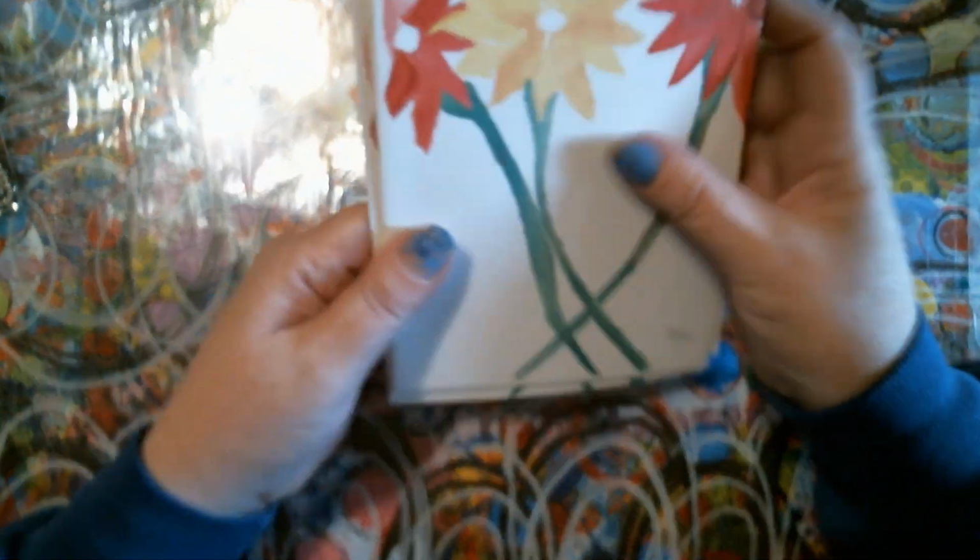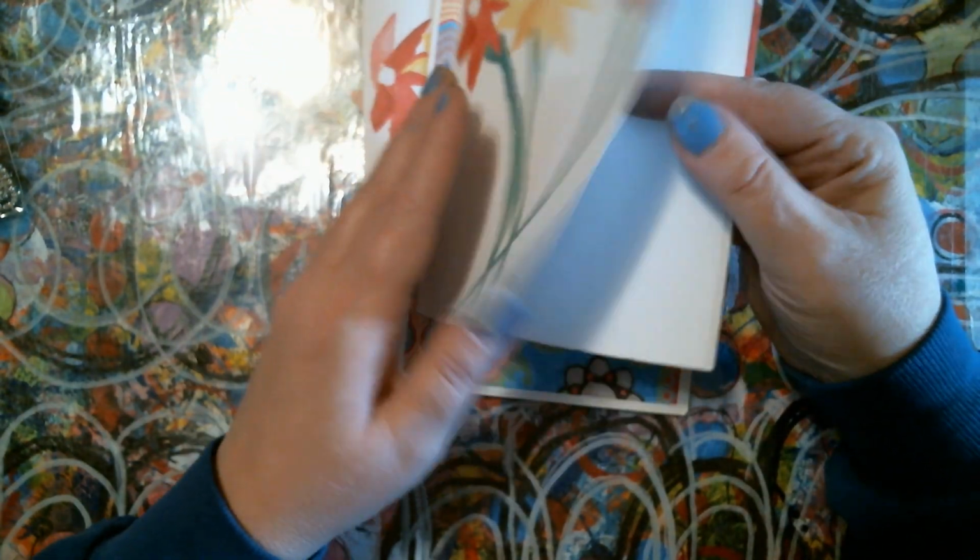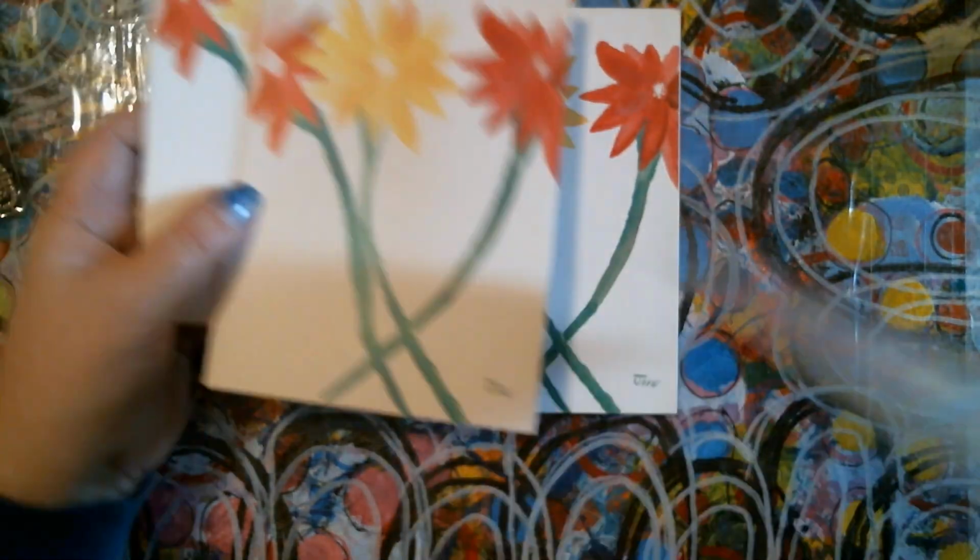And I got some little note cards, very pretty ones, note cards.